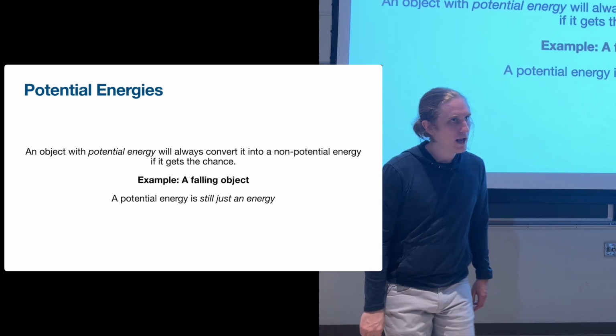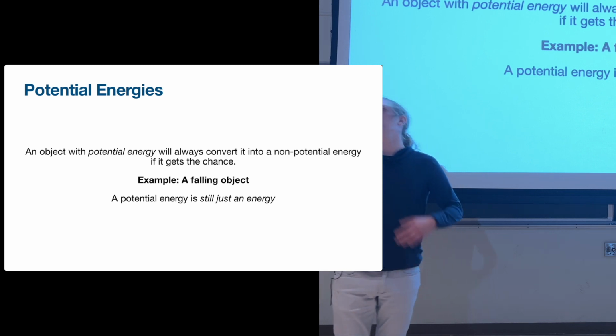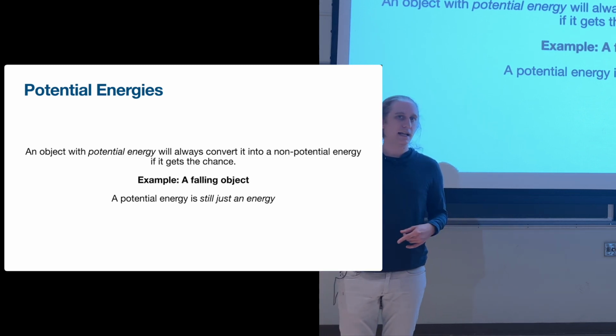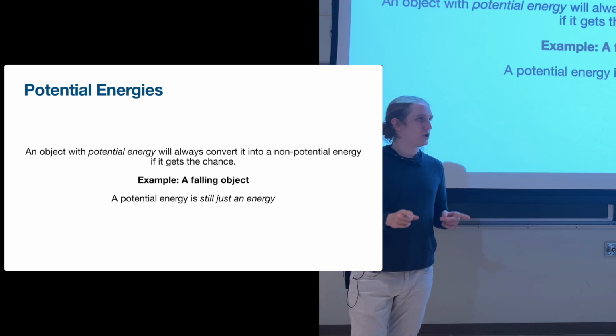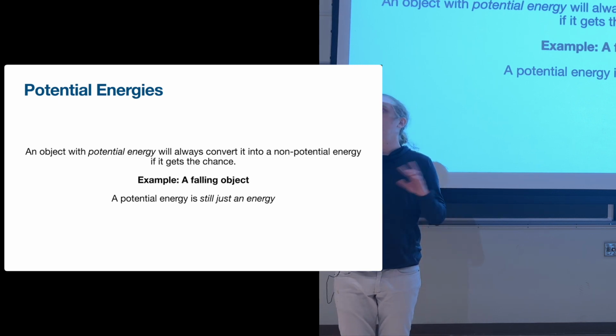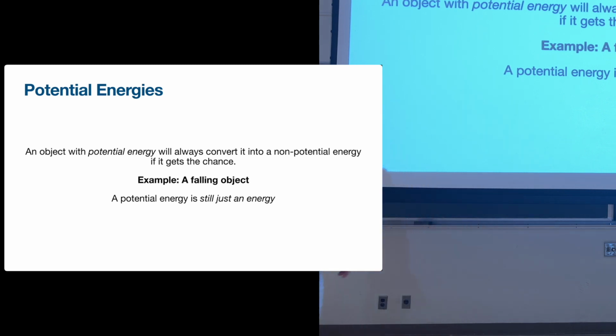So for example, this object has gravitational potential energy. If I let it go, it converts that gravitational potential energy into kinetic energy, right? That's always going to happen when you have potential energy. Given the option, you're always going to be converting your potential energy into some kind of energy, which is usually going to be kinetic energy. Not necessarily always, but usually kinetic energy.